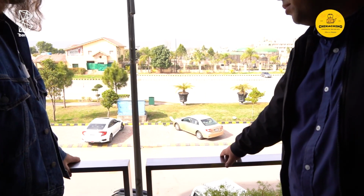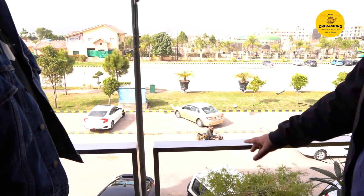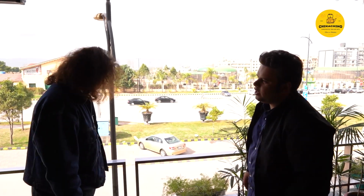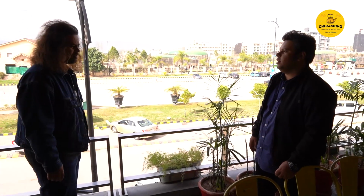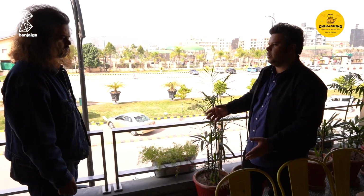Stainless steel, yeh proper jo railing bani hui hai na, I disagree with that, kyun because it is not going along with this. Matlab ye street's environment jo hai na, uske liye it's too flashy. It's too flashy and it's not going along with the language. Yeah, maybe this is just incorporated as an infrastructure.